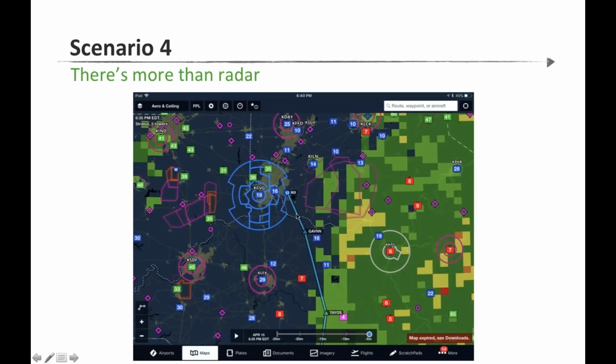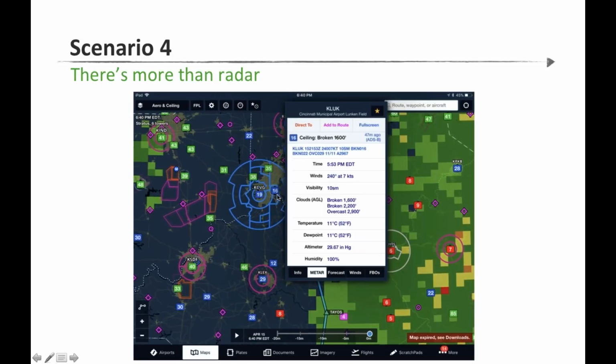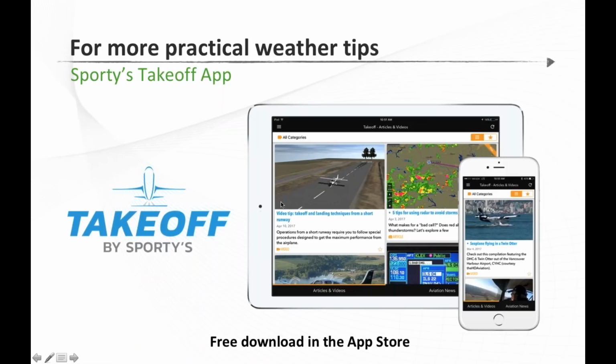As we get a closer look here, see like Lunken here at Cincinnati is showing 1600, meaning that the ceiling is broken at 1600. So whatever other weather limitation there might be for your destination airport, check that out and display it on the moving map along the way to give you more information about the flight.